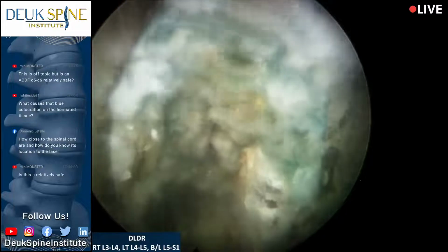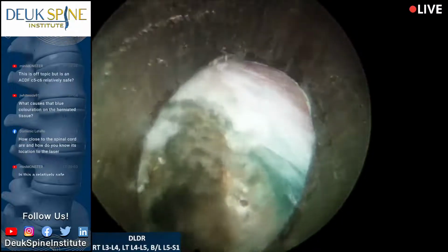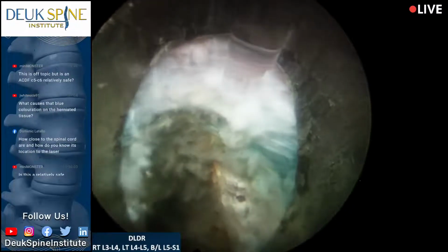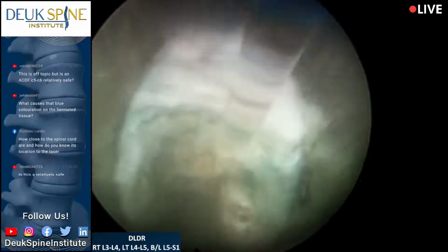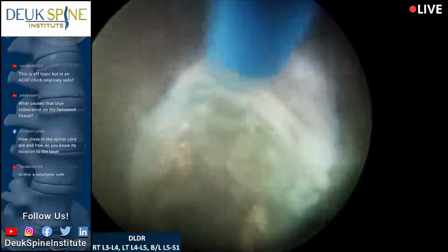Plus it helps me see the annular tear, the part of the disc that I'm trying to fix to get rid of the pain. We are just here at the end of the disc. This is it right here. So I'm going to clean this up and then we'll be done with this disc.